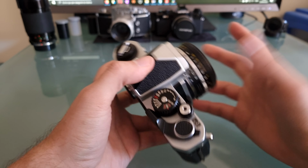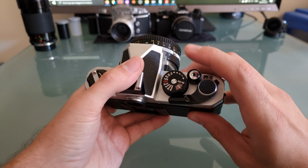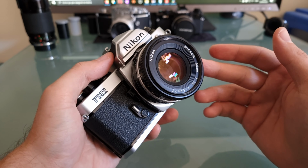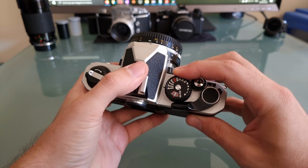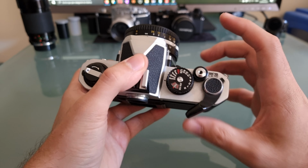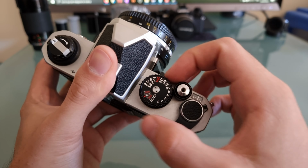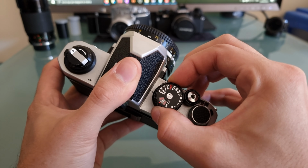And some people say that 1/4000 of a second is not really useful. But I think it is, because you may want to mount a really wide open lens like f1.2. You need a really fast speed, and this can be really useful. The last thing that I remember now is to change the sensitivity of the film, which is really easy to change. You have to pull out this thing and rotate.